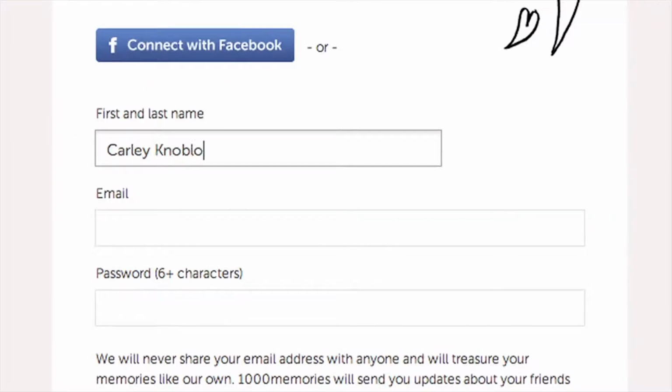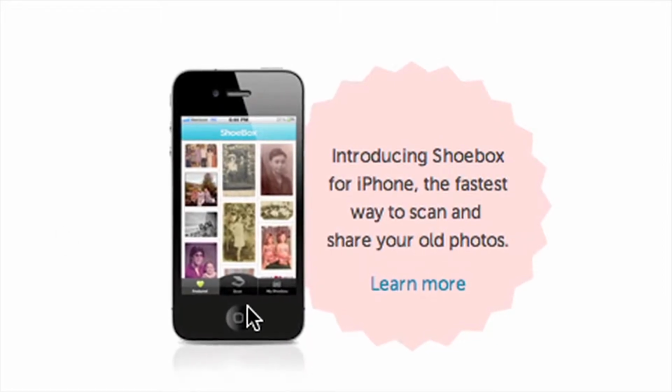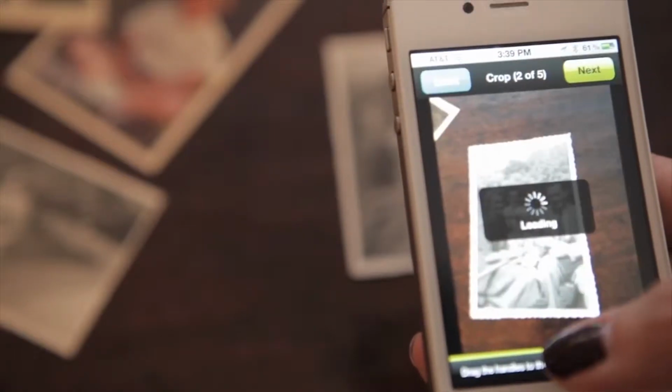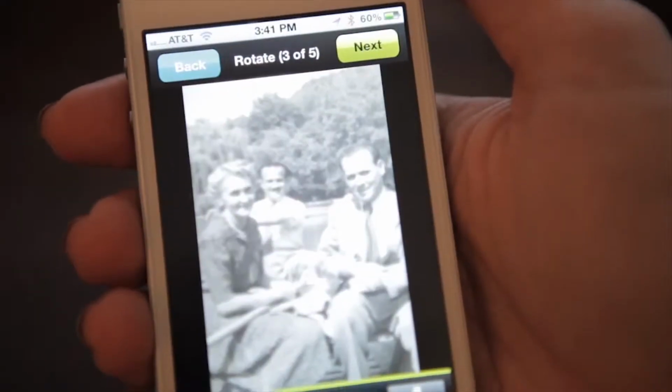Register for an account and then begin to upload your photos. If they're digital already, just grab them from your desktop and get going. If you've got a box and some time, download their innovative iPhone app called, what else? Shoebox. Just snap it, even if it's a little warped or wrinkled, and then grab these corners and voila! It's a straight cropped picture ready for the web.